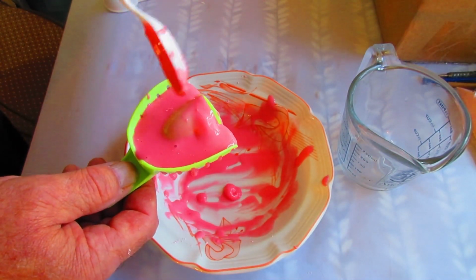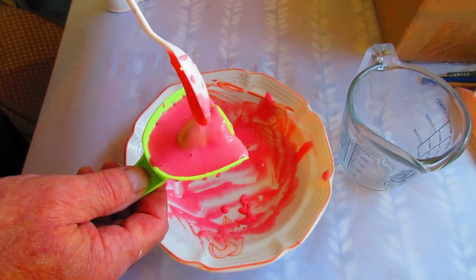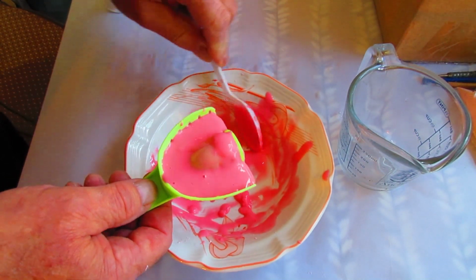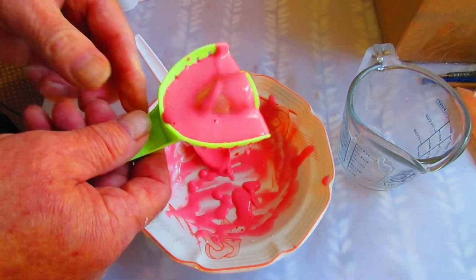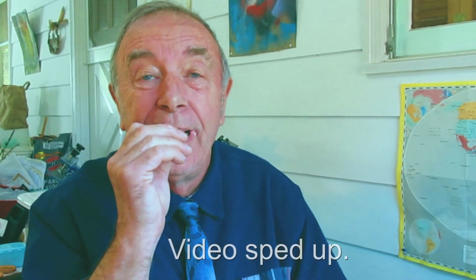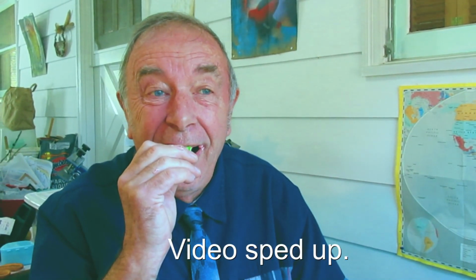So once this is done, we're going to put this in my mouth once it sets up a little bit. Okay, now we have the impression. We're just going to leave that to set up, and then I can pour the plaster of Paris in there and get a shape to which we can bend this.